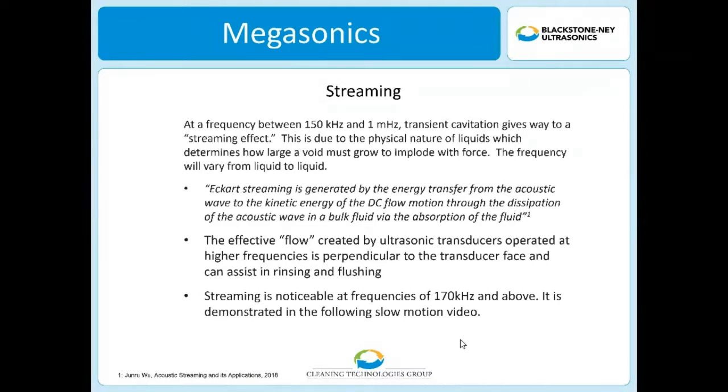The transient cavitation gives way to a combination of stable cavitation and bulk fluid streaming, which is often referred to as Eckart streaming, where we actually have a kinetic energy transferring from the transducer face into the liquid bath. And this contributes to rinsing and flushing in the cleaning process while it's operating in parallel with the stable and transient cavitation. This can be seen if you take, for example, a 170 kilohertz liquid bath and you introduce a colorant into that bath, you actually see the flow away from the transducer face, perpendicular to the transducer surface.